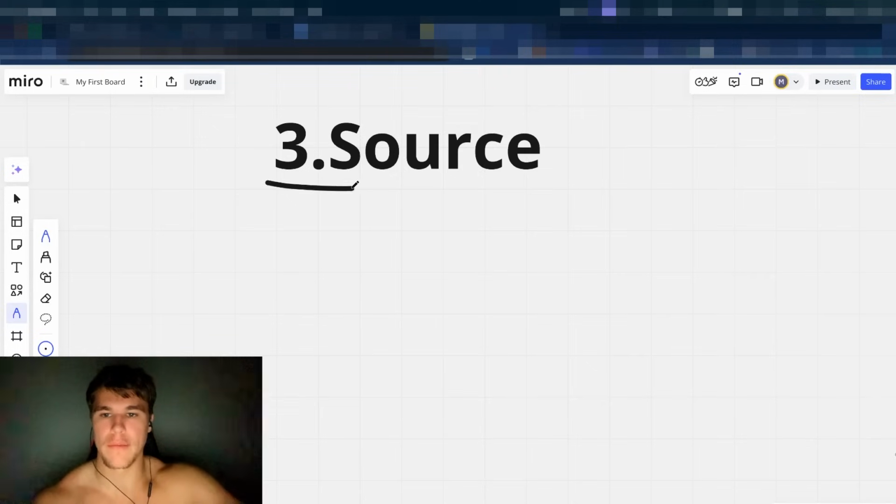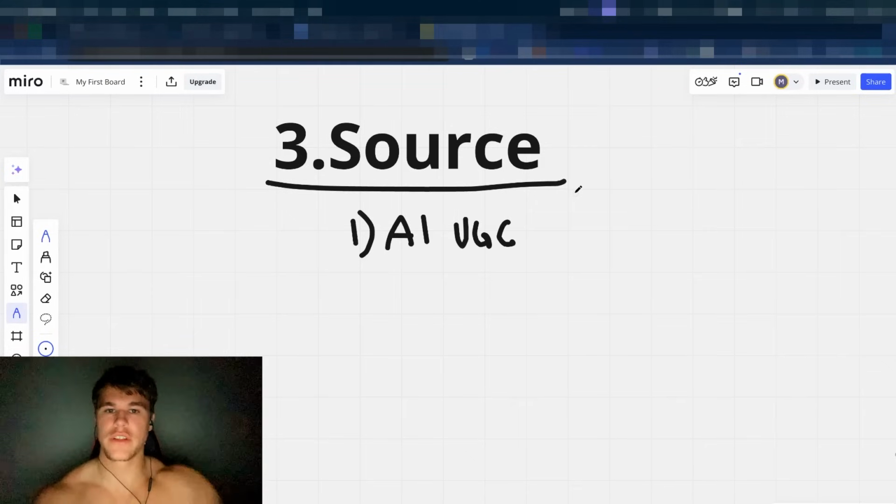What I highly recommend you do is use a combination of 3 different types of content, okay? The first type of content is going to be AI UGC. The reason I say AI is because it's super, super cheap, and you can basically tell AI to speak whatever you want out loud to you. And if you use the right tool, there's basically no distinguishment between the AI avatar and a real avatar. And even if there is, you're like, oh, I can tell it's AI, that doesn't mean that you shouldn't test it.